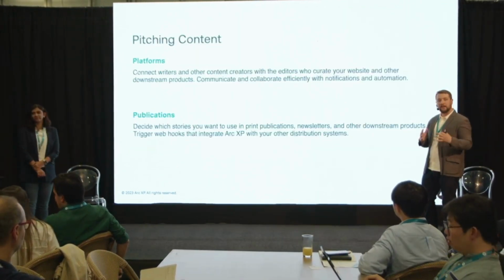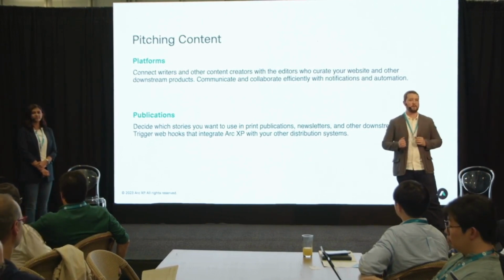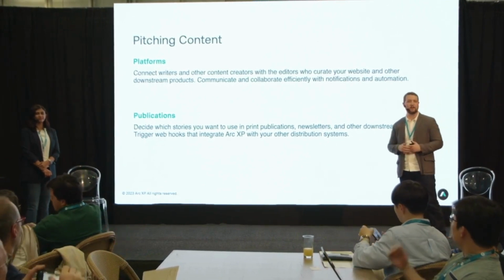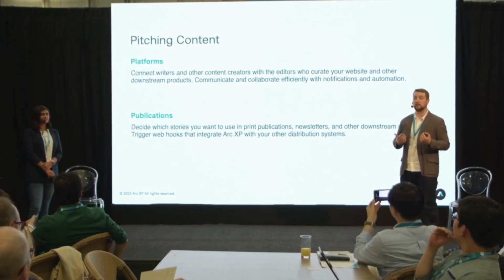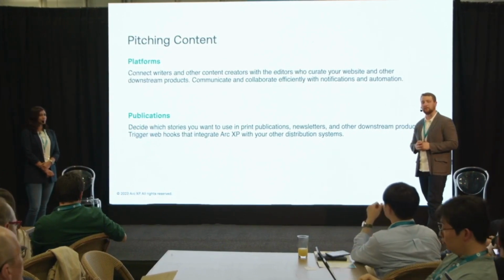Now, okay, so we've planned our content, we know when it's going to come about, but we have to move content around the system. We have to communicate between our teams and make decisions about curation and where things are going to be seen, where things are going to be surfaced to our readers. So this is where pitching comes into the story.